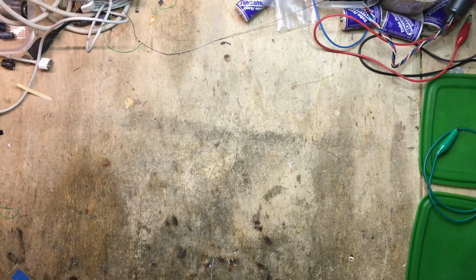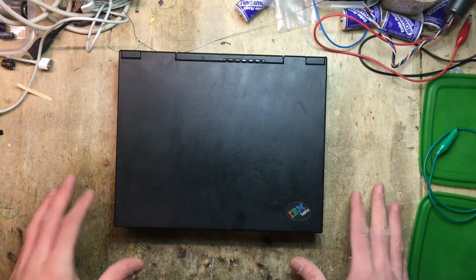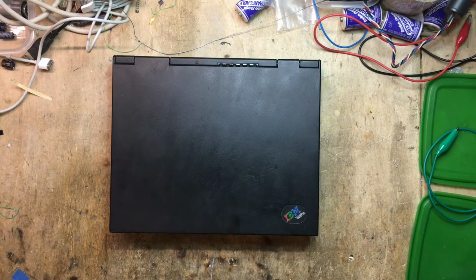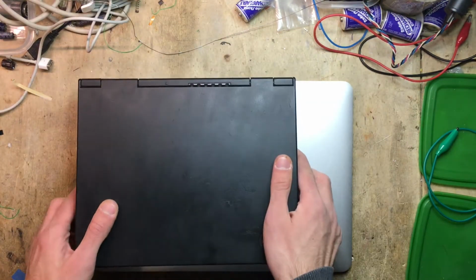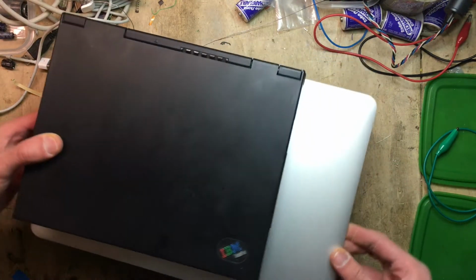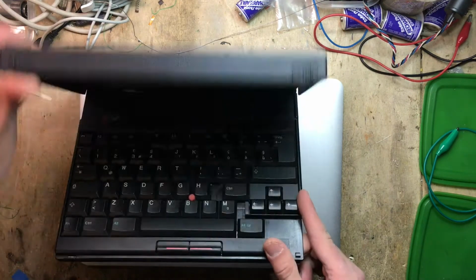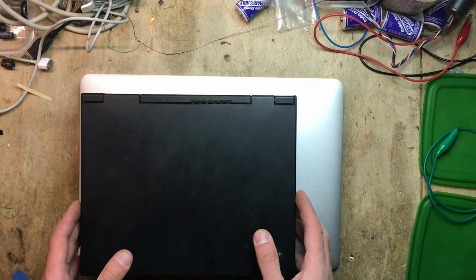Hey guys! So when I show off the 701C, people usually say, well, this thing is really tiny, and in fact, you might say that it is. If I pick up, for example, a MacBook Air, you can see that the 701 is definitely a pretty tiny machine. This is a 13-inch MacBook Air in comparison. So size-wise, it's fairly tiny. It's a 10-point-something inch display, so it's definitely small by today's standards. But this screen size was about the norm for that period.